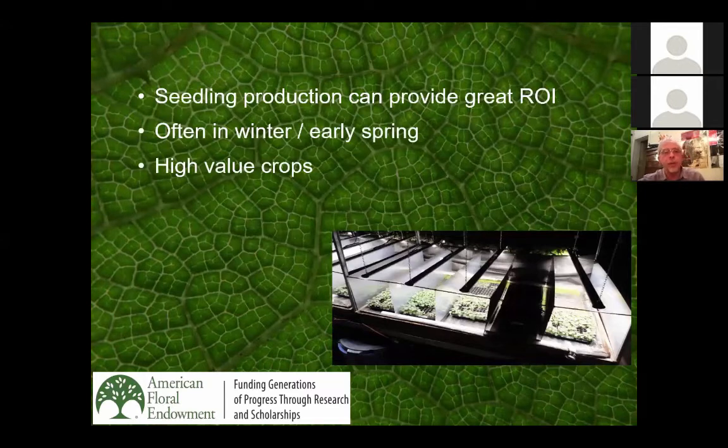Of course, we typically grow these seedlings in late winter, early spring, so that the plants can then be finished and ready for the spring gardening season. So a lot of the ornamental seedlings get produced during the darkest time of the year.